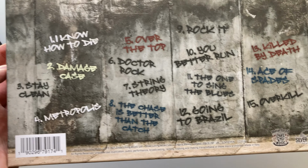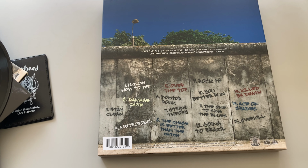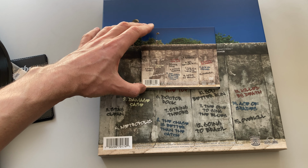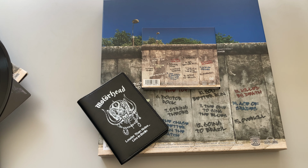And actually, the CD and the vinyl edition have the same back cover, which is kind of unusual. Now I'm gonna show you the bits of the DVD.